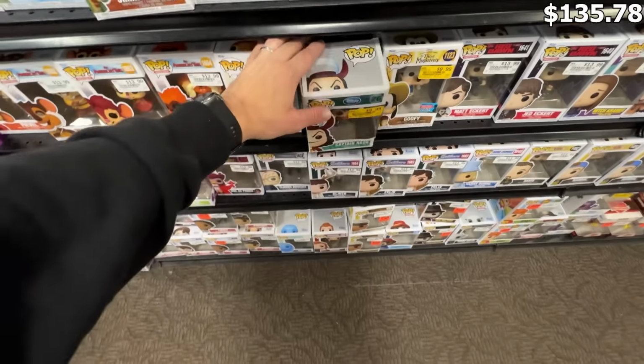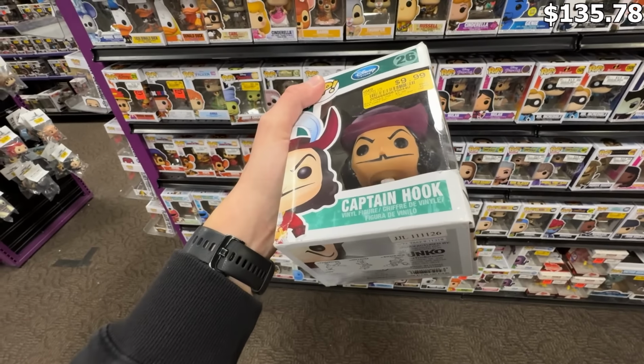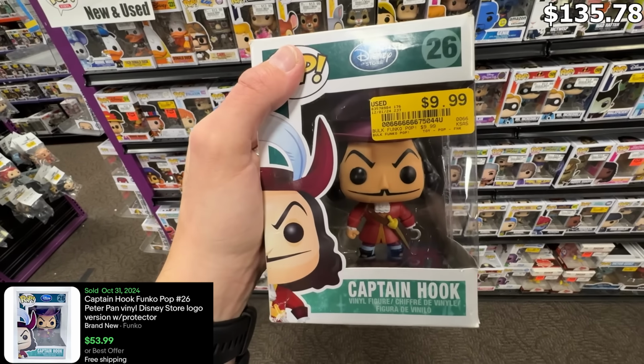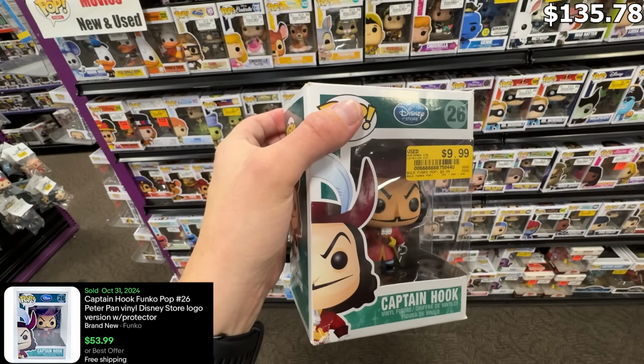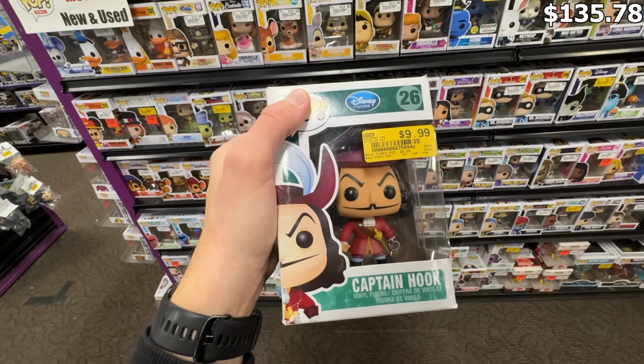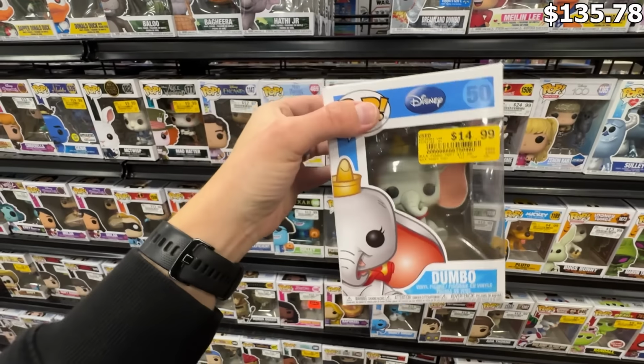But my favorite find of the video, guys, is this Disney Store Captain Hook. This came out in 2011. 13-year-old pop, goes for about $50 to $60, but I've seen it actually go for close to like $100. So value's a little bit all over the place, but since it's an older original Disney pop that you don't see very often, I think this is 100% worth picking up at $10.